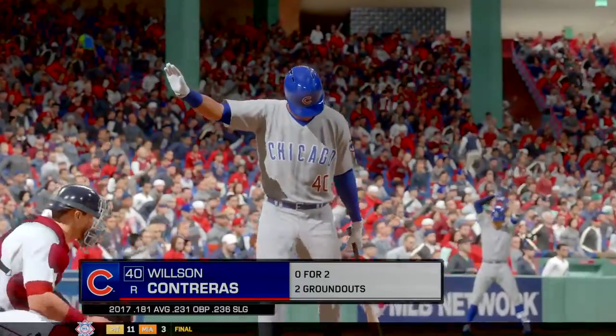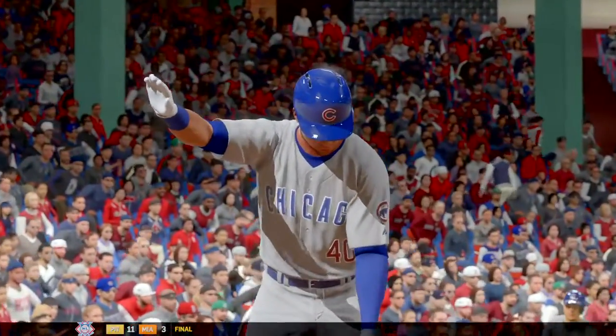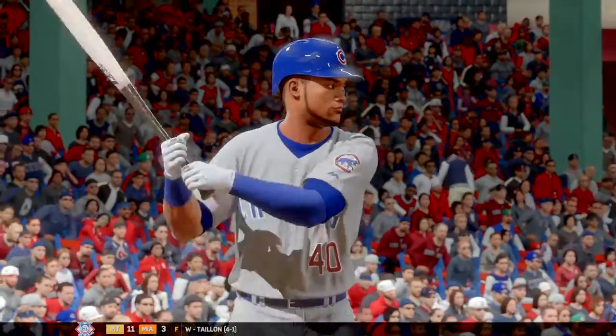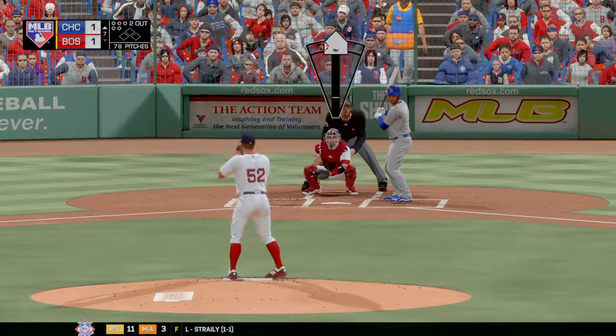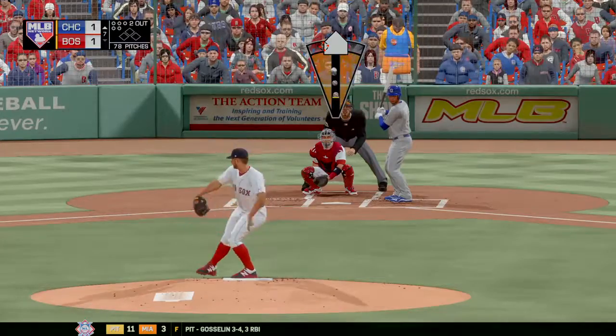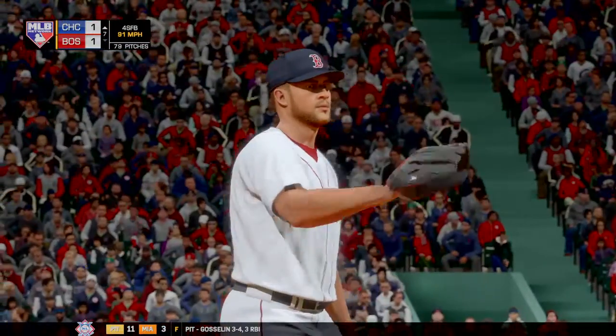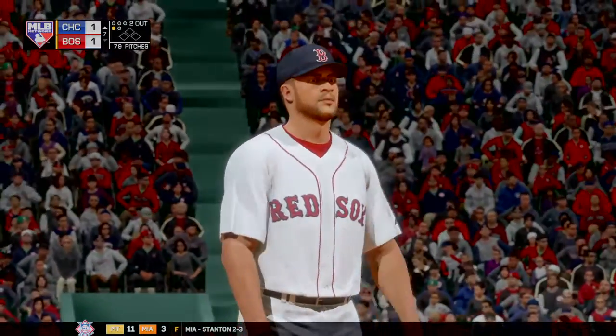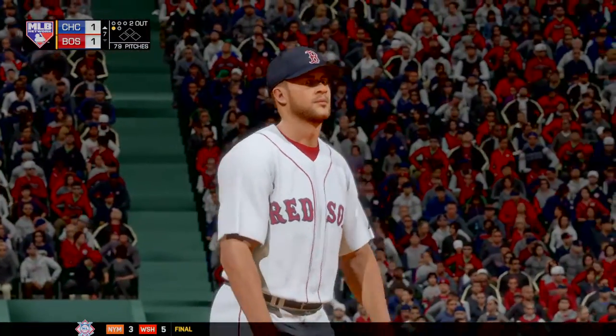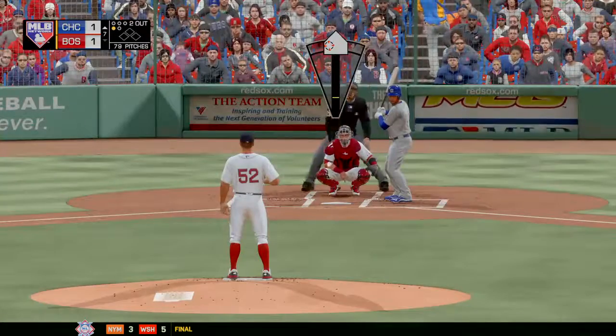Coming to the plate now, Willson Contreras. 0 for 2 on his line thus far. And he takes a called strike. 0-1. He's putting together a nice outing so far. It always helps when you get ahead in the count. Bases are empty here with 2 men out.